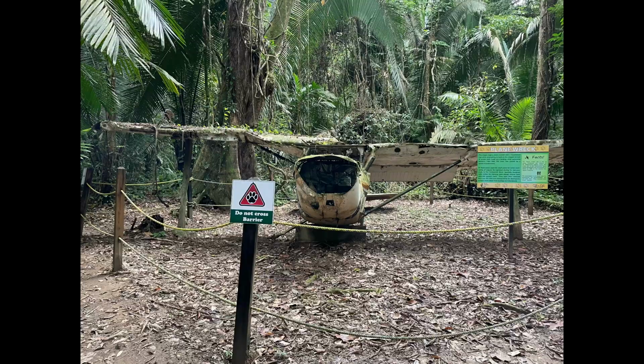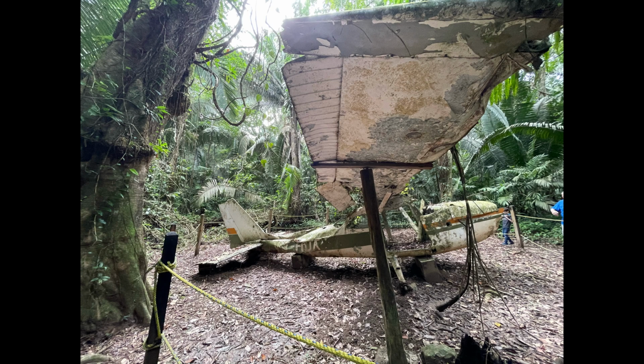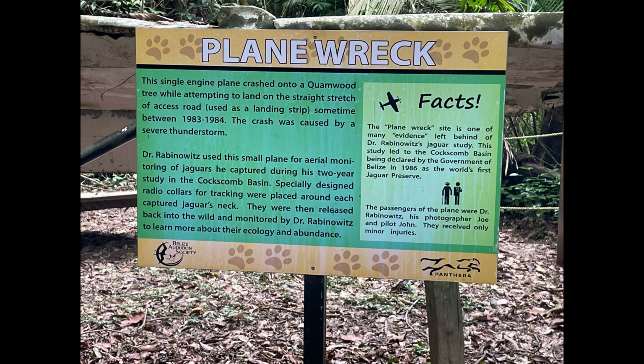We did also take a little short hike, right off the road. You can stop on the road and take a very, very short hike to a wrecked airplane, and it's kind of cool. It's in the jungle, and you just have all these pictures of this thing. But yeah, they used this small airplane. The founder and person that was organizing this reserve, before it got off the ground.